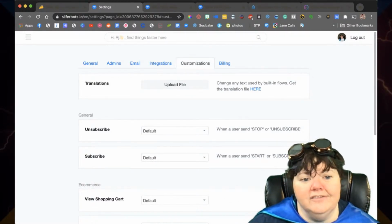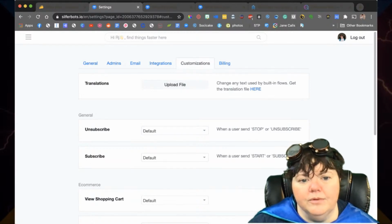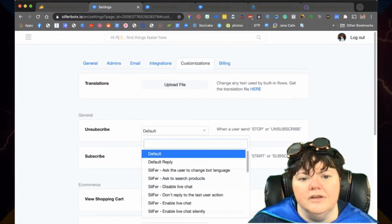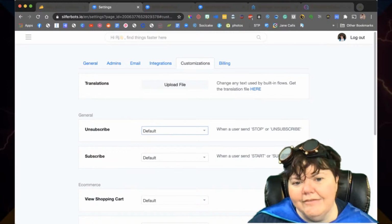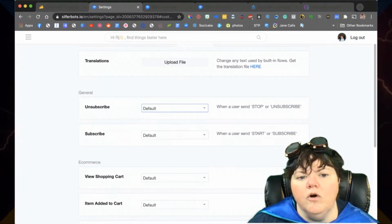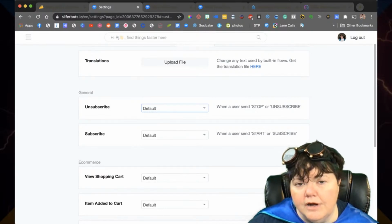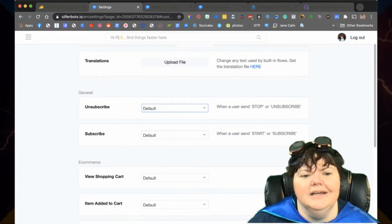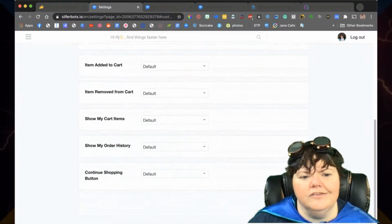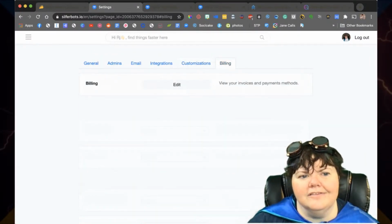The great stuff. Unsubscribe. This is when people want to unsubscribe or resubscribe to your bot. There's a default message that is sent, but you can also change that and have it send a different message if you want to. When people do the unsubscribe, I will always do, do you really want to unsubscribe? Because sometimes people will hit that button by mistake and they don't want to unsubscribe. So view shopping cart. There's a whole bunch of cart stuff here. Fantastic. And billing is the last one there.